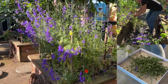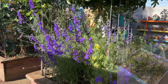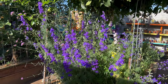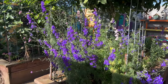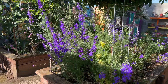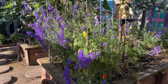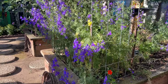So I come out every day and cut off all the seed pods, hoping that I'll prolong the lifespan of my larkspur. I would say this is the most beautiful annual I've grown so far this year. First time I've ever grown it as well. Well, first time that it got this big anyway, and I couldn't be more pleased. So I just don't want to see it go. I want it to last forever. So call me crazy, but every day I'm out here cutting off all the seed pods.